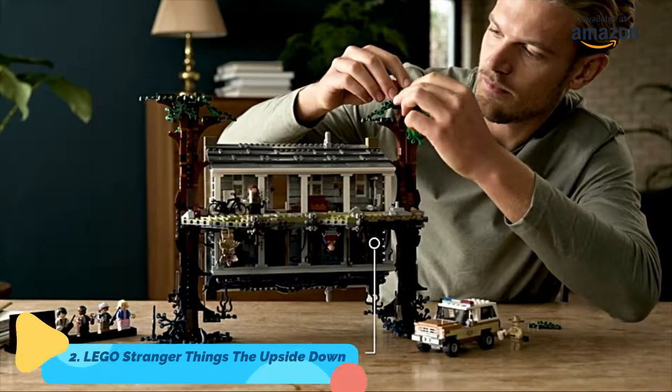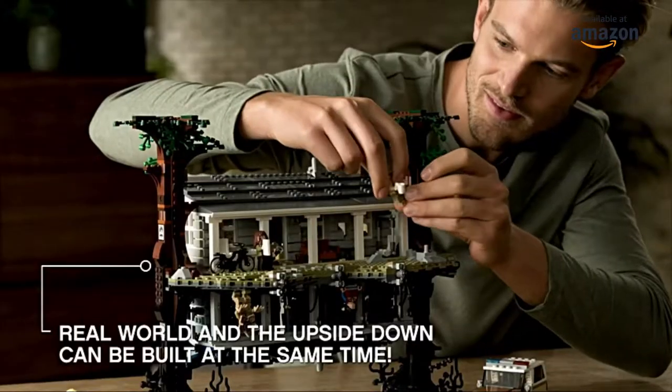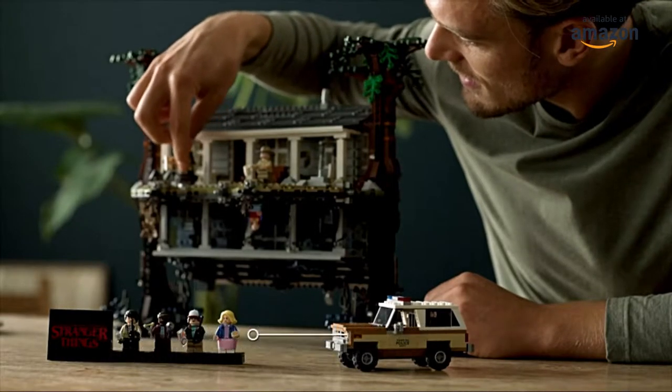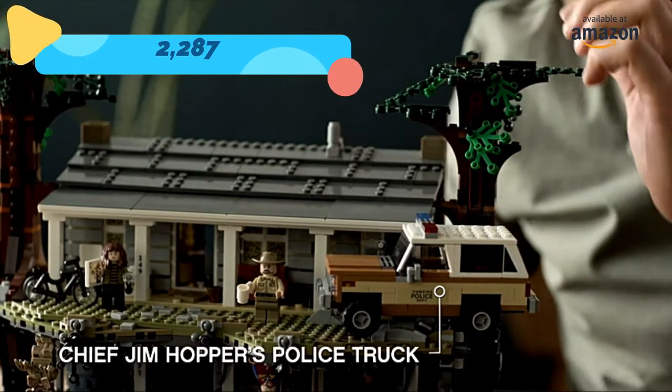Build a LEGO Stranger Things Byers' house and the Upside Down from the global hit Netflix original series. This LEGO Stranger Things toy makes the perfect gift for fans of the series and makes an ideal Stranger Things collectible, packed with instantly recognizable details. This Stranger Things model is a must-have for fans and full of play possibilities.